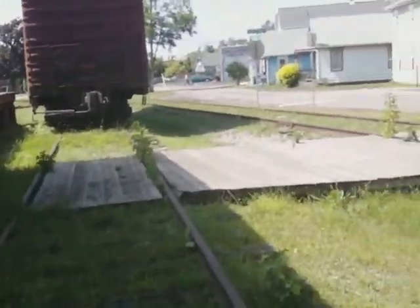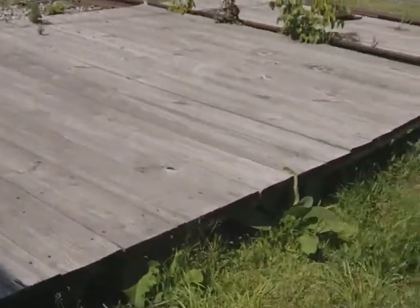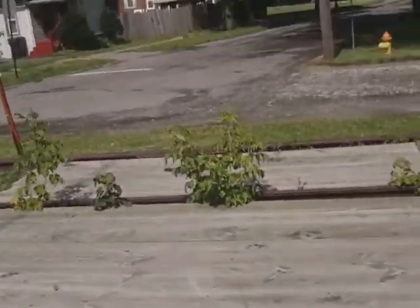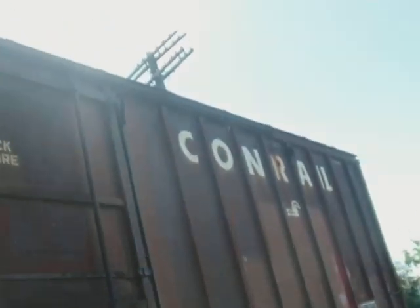Now, I guess this was an old crossing. It's been refurbished, I believe. Doors. They even have a platform right here. But this is a nice, legal close-up of a boxcar. I believe this is Conrail. Yes, this is a Conrail boxcar. It's very large. And there's the Conrail logo. Well, oh yeah, there it is.